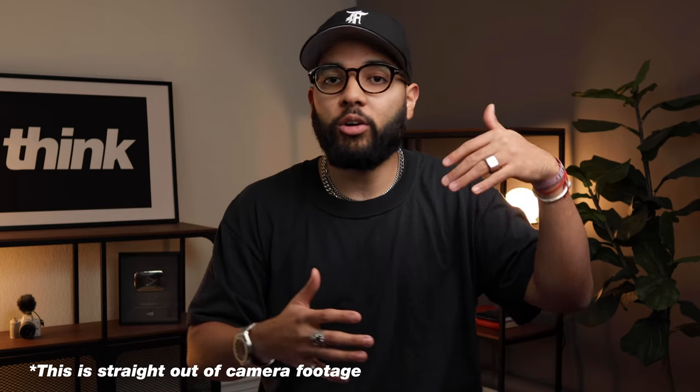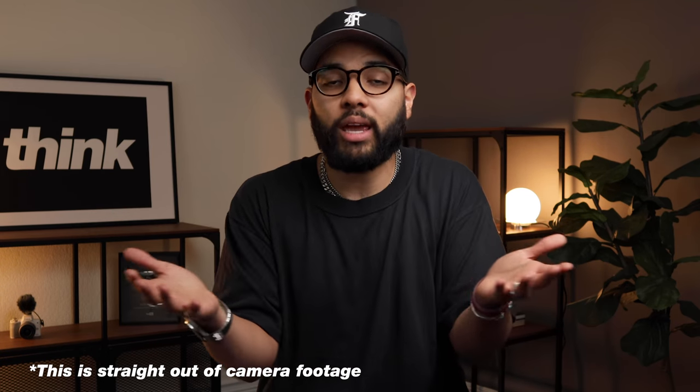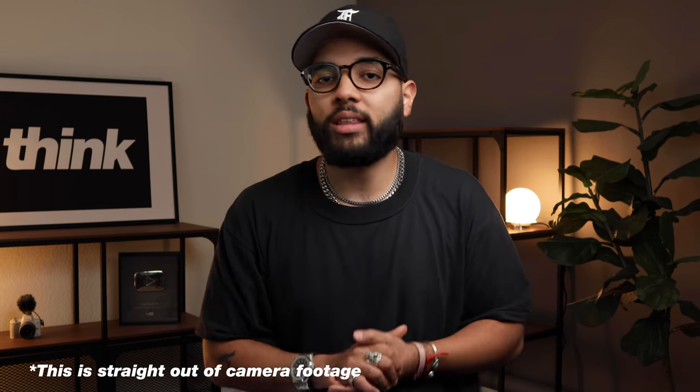There's no need to essentially color grade and do any of those fancy things that you can do with other cameras. More or less, it's just a great camera that produces a great image right out of camera. And so look into the Canon M50.